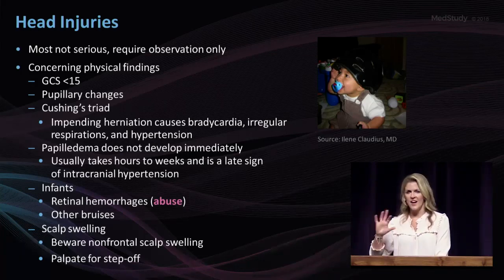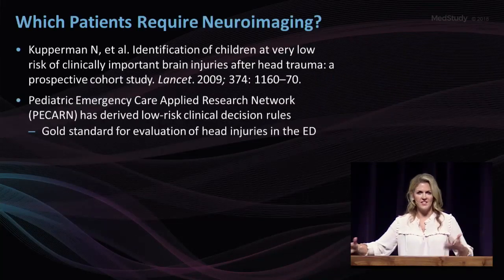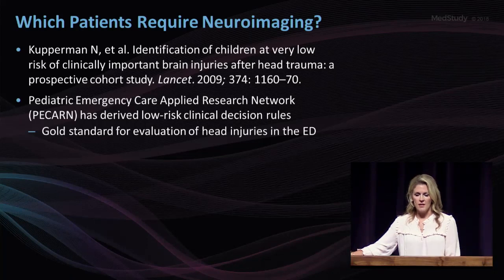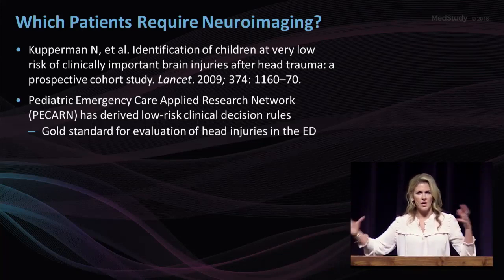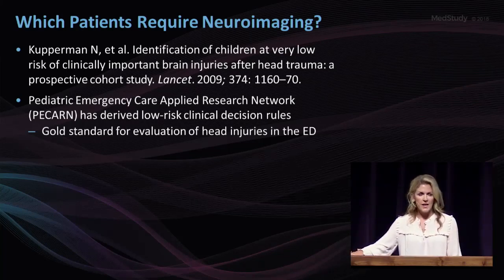And then you want to palpate for any step-offs. So who needs imaging? That is the question in the ERs. Who needs to get imaged? What we use right now is this study that came out, Kuppermann's group, that came out of Lancet in 2009. The PECARN is a network of hospitals, so it's a multi-center study that does lots of pediatric research. It's the Pediatric Emergency Care Applied Research Network, and they came out with these low-risk clinical decision-making tools.